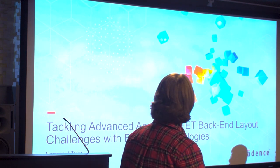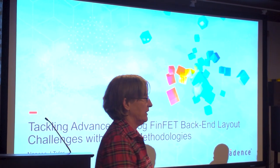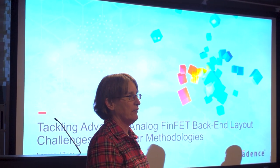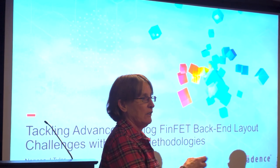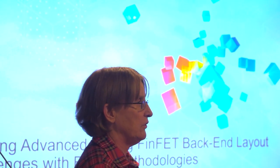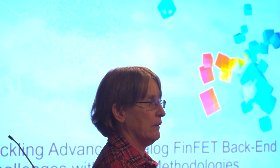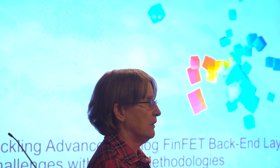Because FinFET technology is not going anywhere. I even have a feeling that some of the stuff they insist cannot go to FinFET technology, you got a lot of smart people out here. You're going to figure out how to do this in FinFET technology. But it is hard. It is really hard in the layout world to do this technology.